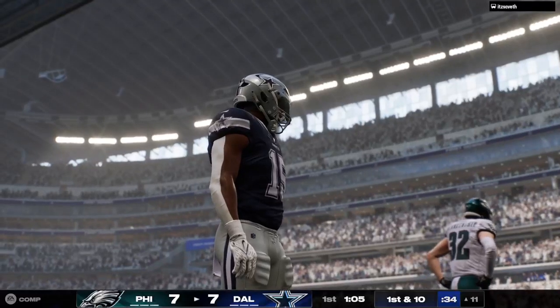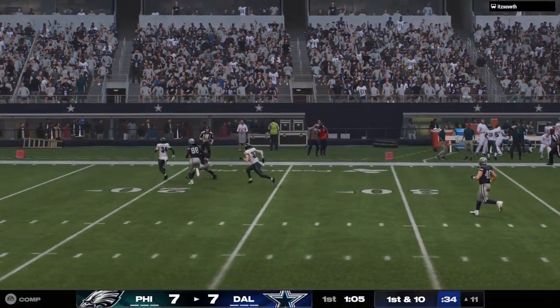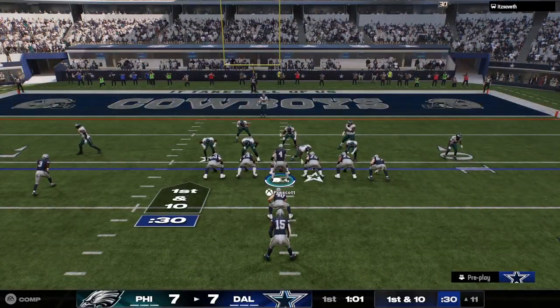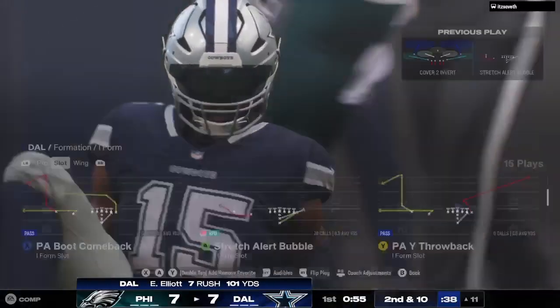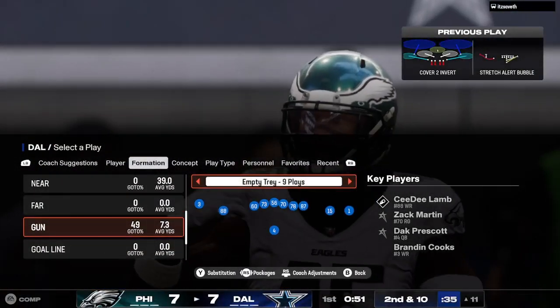And it is still early, just the first quarter. But you start prorating the numbers, and we might be in for some history. I mean, that last run puts him over 100 yards already, and we've still got 3 quarters to go. A first down carry by Elliott. And for one of the few times here today, this run's not going to go anywhere. No gain on the play.